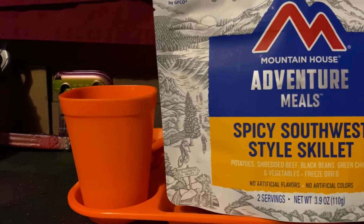I don't know what I'm going to drink with it. But I do have some crackers and some jelly or some jam and some peanut butter. But I don't know if I'm going to use those. Well, at least the jam and the peanut butter. I know I'm going to use the crackers. So you'll see in the next part.